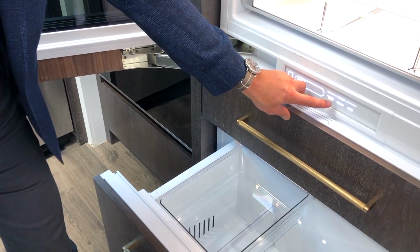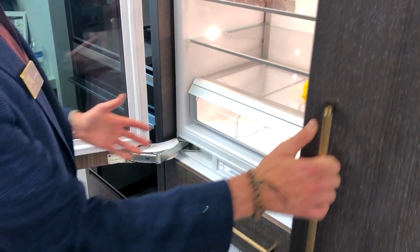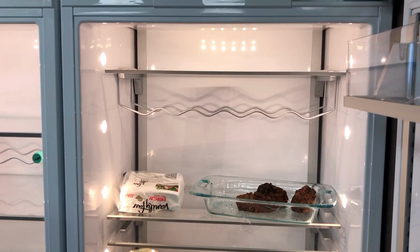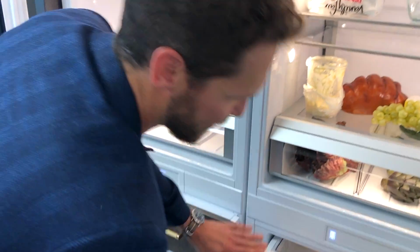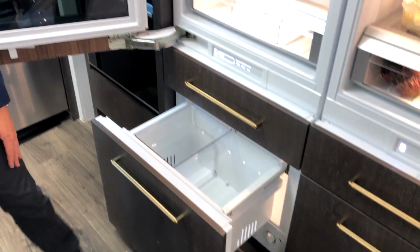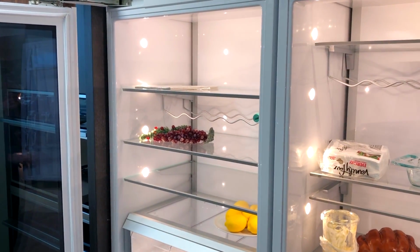So if you want this to be extra refrigeration, it can chill, it can freeze, or it can wine. So in a pairing like this, you can have all fresh food up top. You could have all freezer at the bottom, or if you don't have a lot of freezer space, you could just have freezer, and have other wine over here. So it's convertible and it gives you 60 inches of a lot of customizable space.